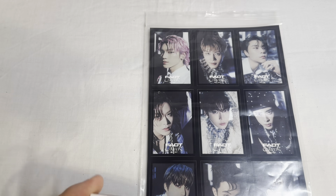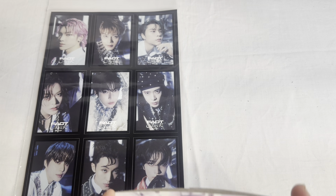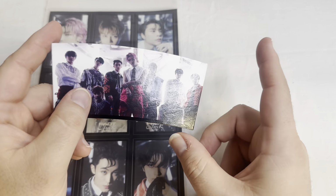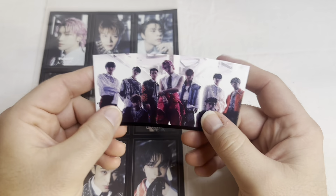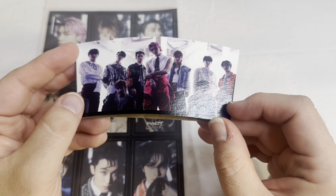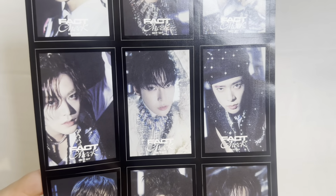Okay, now I want to show the things I got from the pop-up indie, and I forget what day this was, but if you bought an album, you got a little notepad. I did not get that because I had already pre-ordered my albums, but I did get these two freebies. This is a coffee cozy that you put around your coffee. And this has all the guys. It's a little dark. And then I got this sticker sheet that I really like, that are all the gents in their looks from the photo book version, the chandelier version.